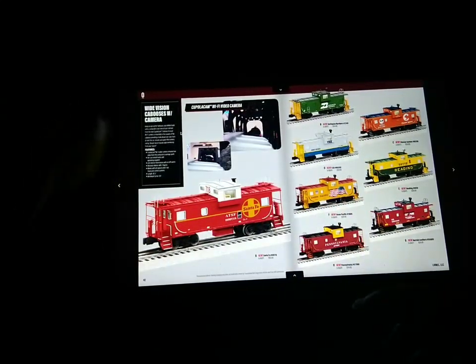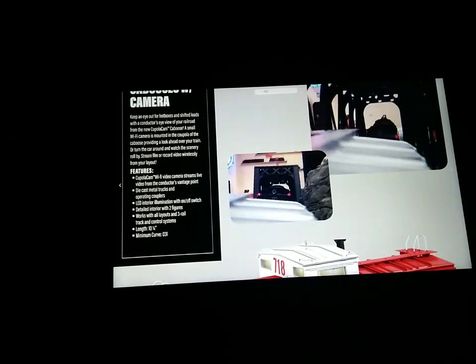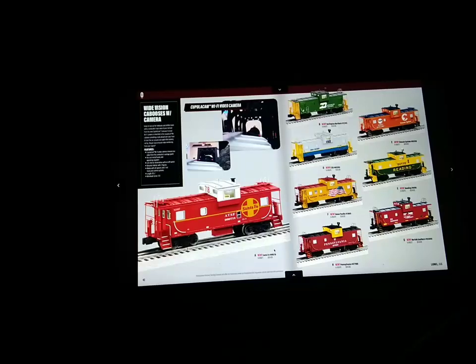There's also some wide vision cabooses with camera. Here's a cupola Wi-Fi video camera, streams live from the conductor's vantage point, diecast metal trucks and operating couplers, LED interior illumination with on and off switch, detailed interior with 2 figures, works with all layouts in 3-rail track control systems, length of 10 and 1/4 inches, and a minimum curve of 031. Here's the Santa Fe, Pennsylvania, Union Pacific, CSX, Burlington Northern, Chessie System, Reading, and Norfolk Southern.